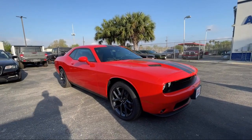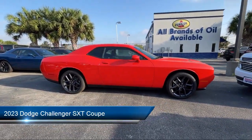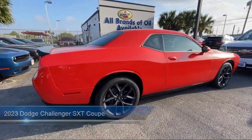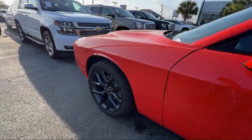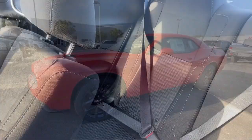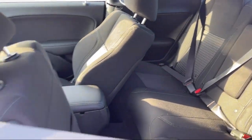And here's a look at another one of our great vehicles from our inventory. It comes equipped with a 276-watt amplifier, Apple CarPlay, ParkView rear backup camera, houndstooth cloth sport seats, AutoStick automatic transmission, Android Auto, keyless entry, steering wheel controls, and outside temperature display.